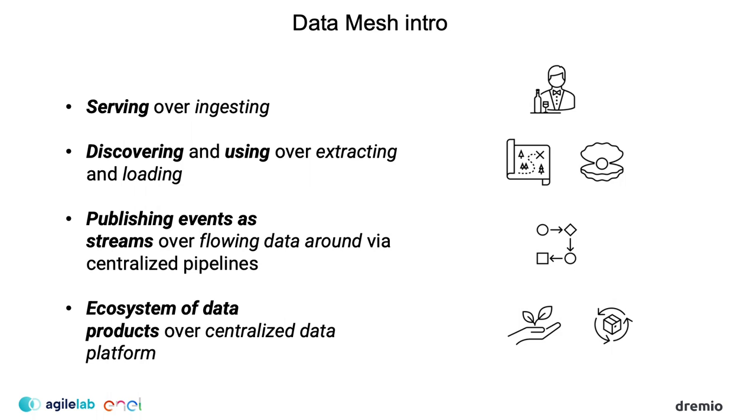Let's say that the very first thing that data mesh wants to change is you stop just ingesting data into a centralized platform, but you focus on serving it, on making it available. You enable people to actually discover and use the data without simply going into the data lake, finding what's in there, extracting it and loading it into their systems without maybe having too much knowledge about what that data is, how it got there, who's responsible for it, and who owns it.